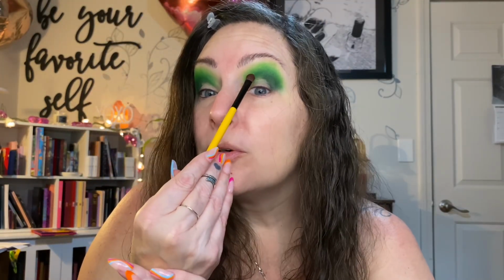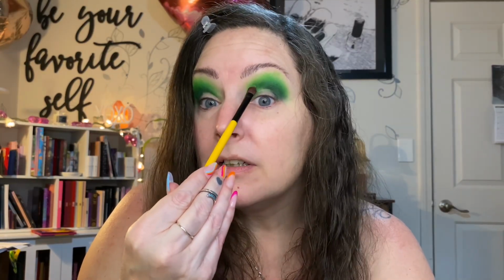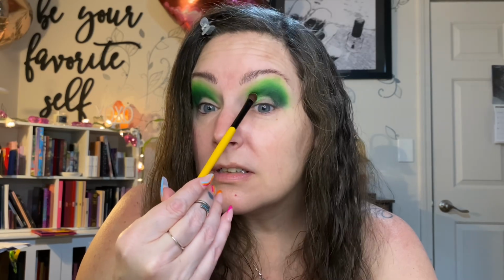Everything has to be applied a bit higher when you have hooded eyelids, if you want it to show, you know, past your hood. Otherwise, put it below the crease, and then it's harder to see. Oh yeah, that's really pretty.